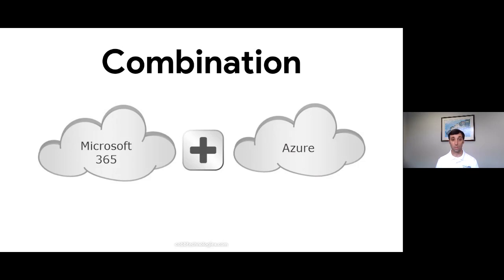If I was going to set up a small business from scratch today, this is how I would do it, with a Microsoft 365 subscription and then Azure cloud servers. It gives you the most advanced security, scalability, and mobility that's available today.